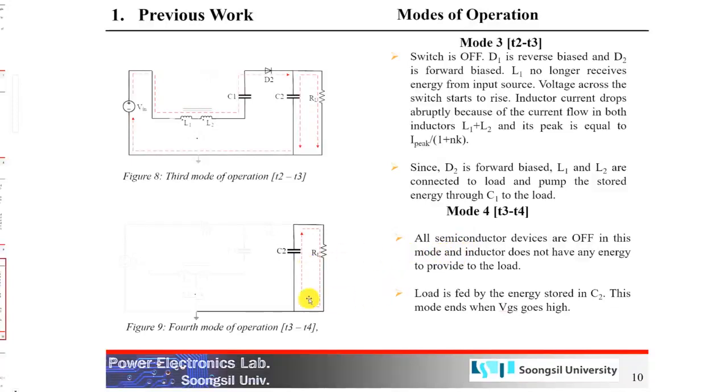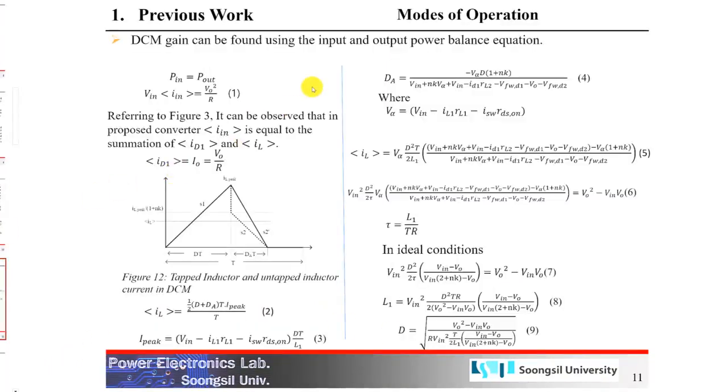And in the fourth mode, since it's a DCM converter, all the semiconductor devices are off, and the inductor does not have any energy to provide to the load. The load is fed by the capacitor C2. Here are the gain equations that can be used to directly calculate the gain of the converter and to design some of the converter elements. Like to find the duty ratio, we can use equation 9, and to find the L1 value, we can use equation 8, etc.